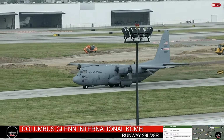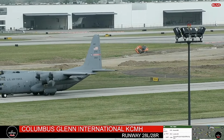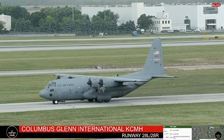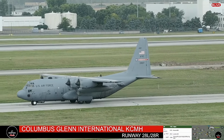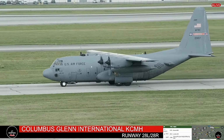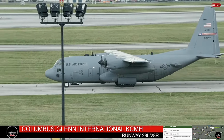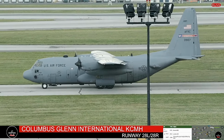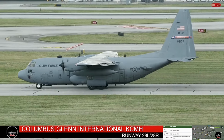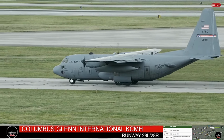Rain is coming down now up here in Columbus, Ohio. So far it's a light rain. A little thunder in the background. The city has all but disappeared behind the rain. If it gets much heavier, we'll have to shut down, at least for a little bit.